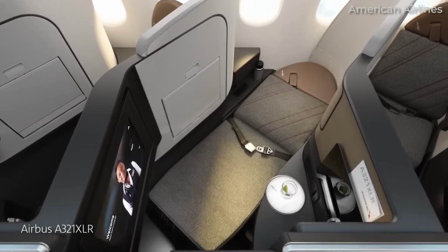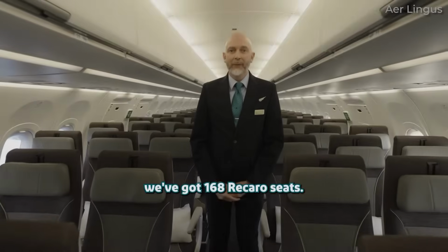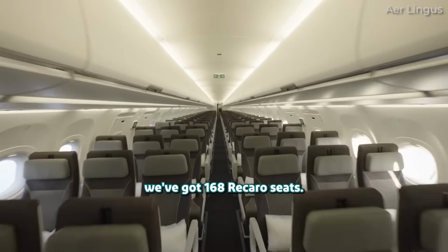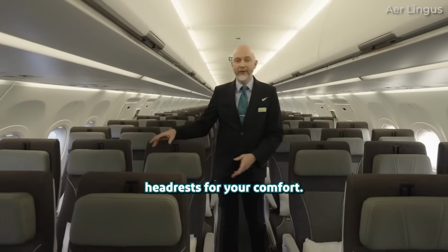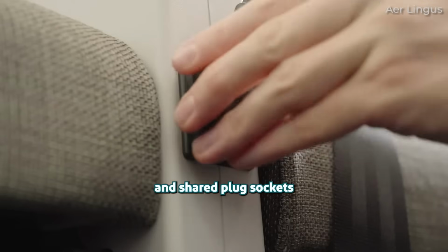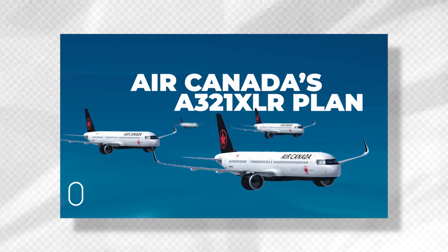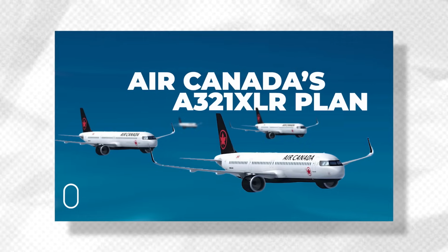When it comes to economy class, it will certainly be difficult to do anything fancy while also maximizing passenger capacity. We would hope that the carrier adds newer technology, such as Bluetooth connectivity, but we'll really just have to wait and see.